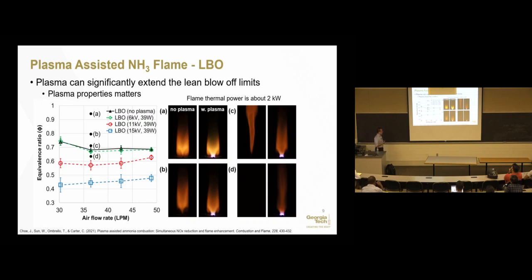Here, just for your reference, we took pictures at different conditions. For example, at condition A, this is the picture of the ammonia flame. It's an orange-colored flame, very different from methane. The flame is stabilized and pretty robust in the combustor. If we turn on the plasma, the flame becomes stronger and is still stabilized in the combustor.